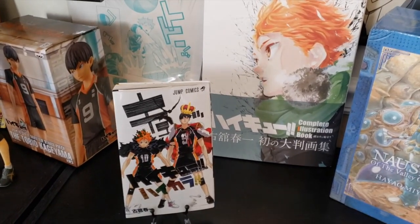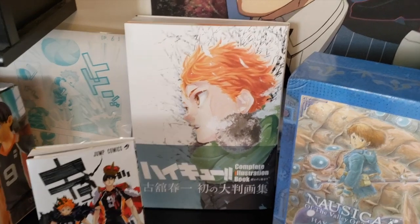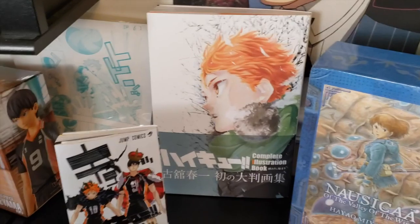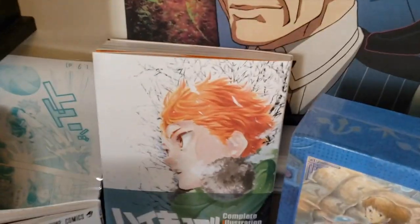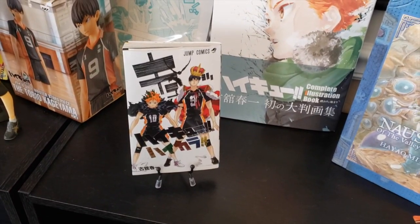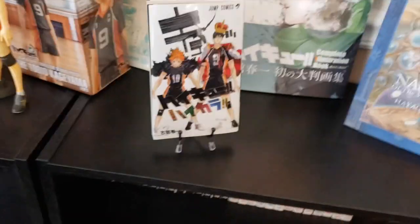Some of the artwork between the two is the same, which kind of bothers me. But there are some differences, so it is worth picking up if you're just an obsessed fan of Haikyuu. If you're going to pick one, get this one, because you're going to enjoy the artwork more. This is smaller than a normal regular volume. So, there's that problem.